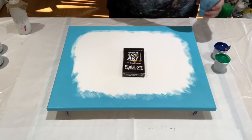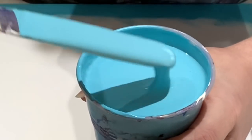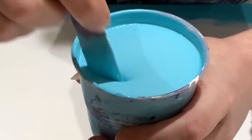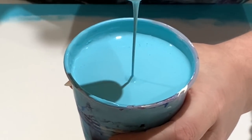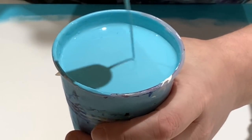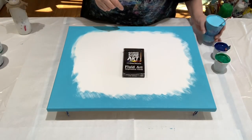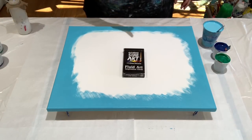The consistency that we're working with is about a 1.5, I'd say. It forms a slight mound, but it disappears immediately. It doesn't leave much of a trace. I go a little bit thicker when I'm using metallics because of the mica.